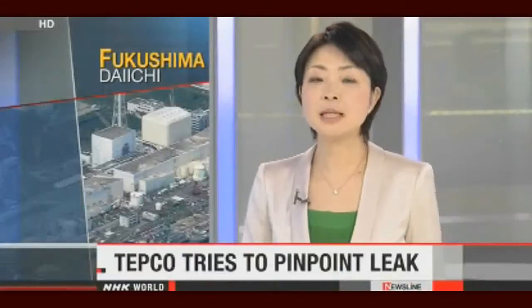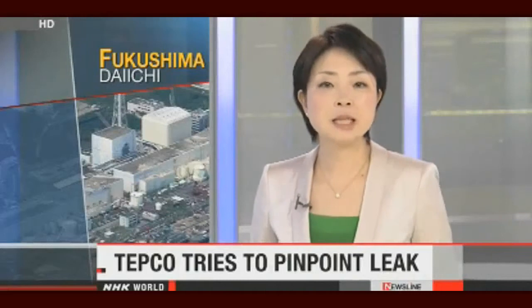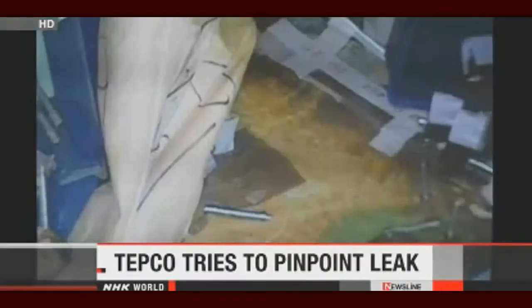People in charge of the Fukushima Daiichi nuclear plant have been investigating a leak inside a reactor building. They suspect water has been escaping from an opening in the containment vessel inside reactor number 3. Officials with Tokyo Electric Power Company first discovered the leak on Saturday. A remote-controlled camera captured images of water flowing through the first floor of the reactor building. The officials say the water is highly radioactive.